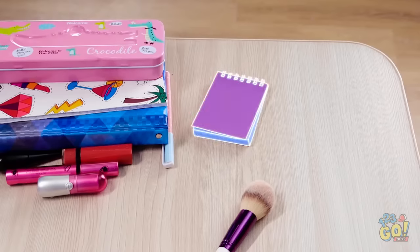Did he see? Hey! No phones! Hand it over! I don't think so. What am I supposed to do now?